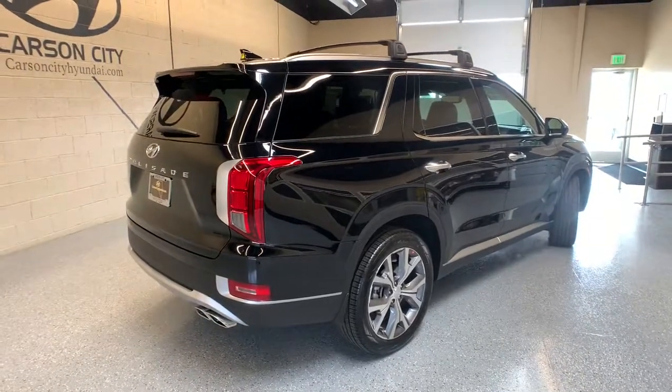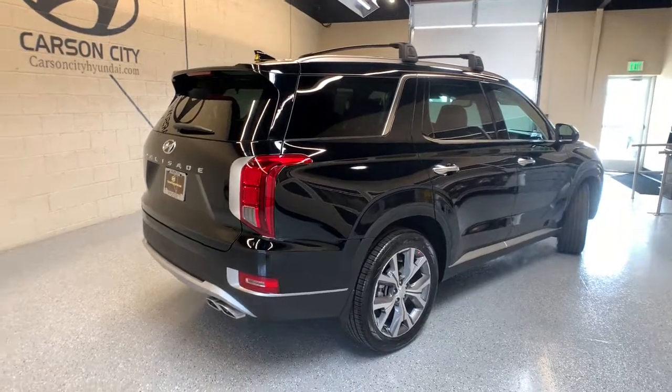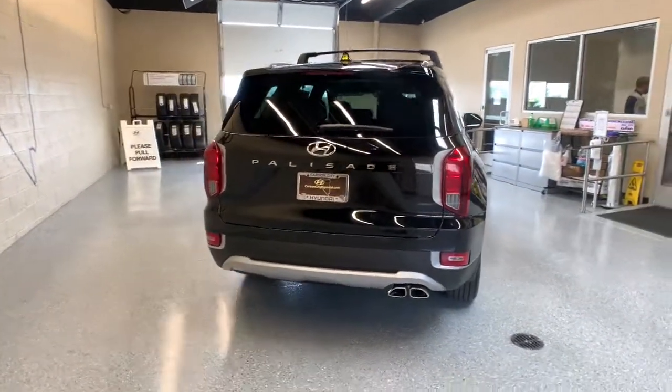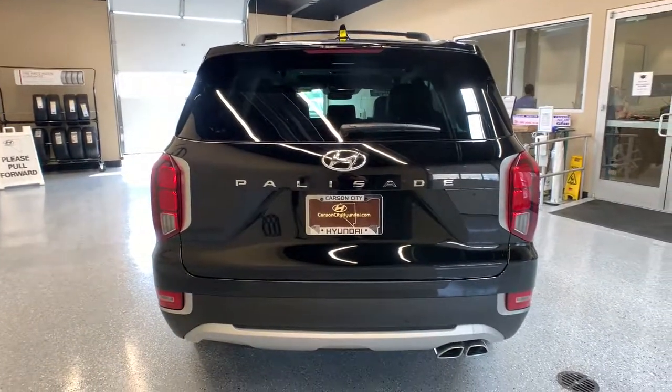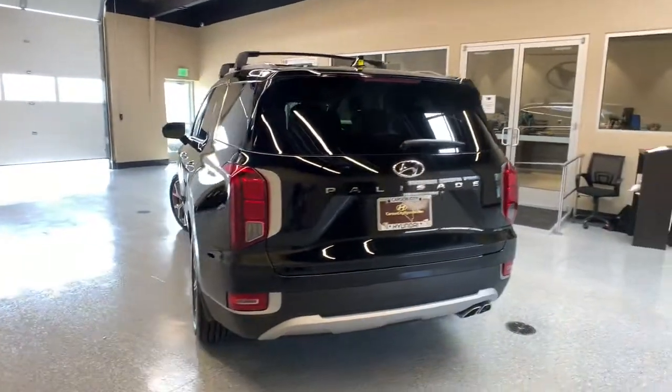These are just some of the great options this vehicle comes with: electronic stability control, trip computer, bucket seats, power windows, four-wheel disc brakes, power steering. Enjoy the confidence that comes with being prepared for adventure in this well-equipped Palisade.